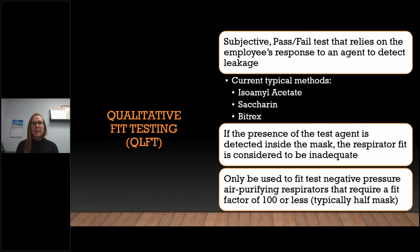Irritant smoke is another method that is actually approved here by OSHA, but most people don't use it as it can be a hazard in and of itself. It actually does irritate the wearer. It can cause skin irritation, eye irritation, stuff like that. So if the wearer can sense the agent during the test, then the fit is deemed unsatisfactory, but if they can't, then it's considered a pass. Qualitative fit testing can only be used for those respirators that have a reference passing fit factor of 100 or less.